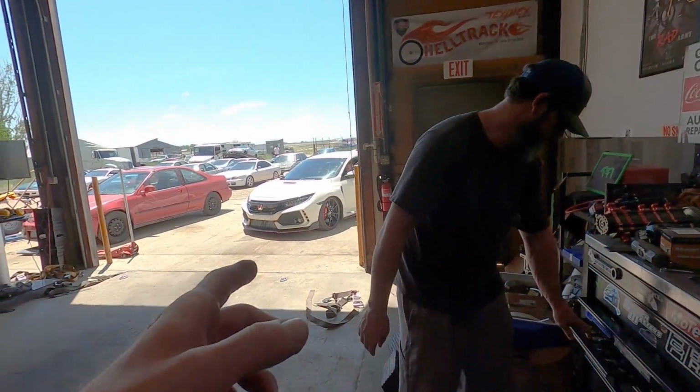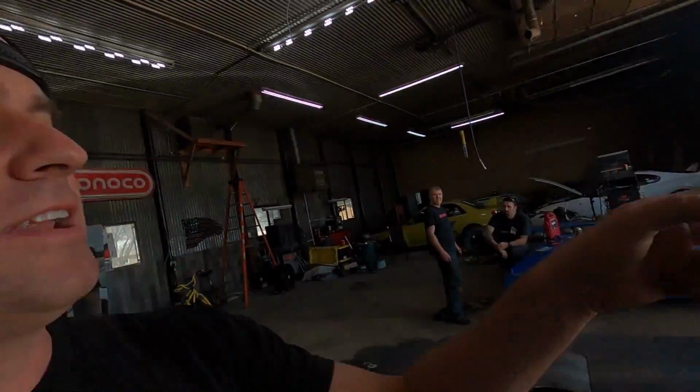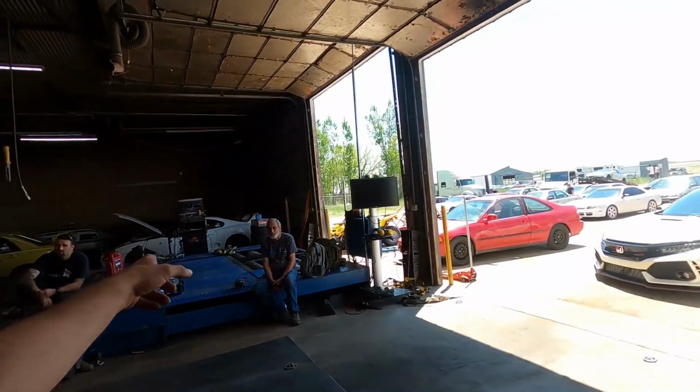Kevin's gonna have this little Type R he's gonna whip out, and I've got a little red hatch. So I'm gonna go ahead and get that on this dyno. Kevin's gonna get the Type R on that dyno. We're gonna knock these things out. Ready? Sir, dyno racing. All right, we're gonna dyno race for you.